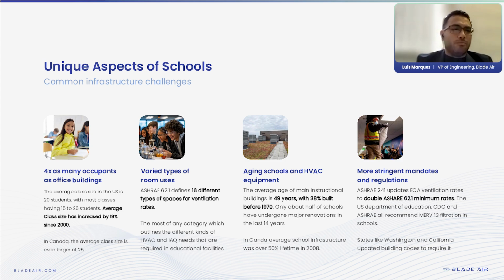The next, just to really point out, is about the aging schools and the HVAC equipment in these schools.